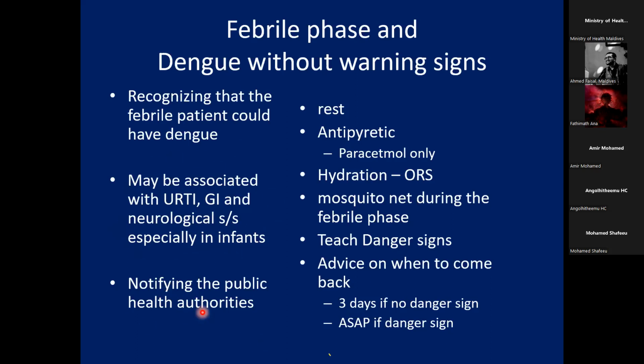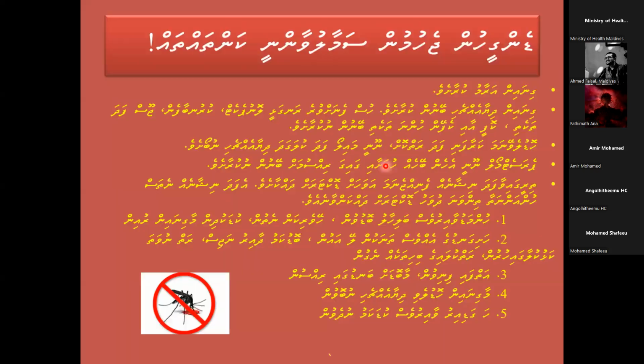Also, very important to notify them regarding the drug paracetamol. Tell them not to share it with others, or use other drugs. It should be only paracetamol, because many people want to use other people's drugs. So this is another advice. In more, in Dhivehi language, we also give this to patients. I'm sure anybody who can read it will know it. It's in Dhivehi. Basically, what I told in English, the same thing in Dhivehi.